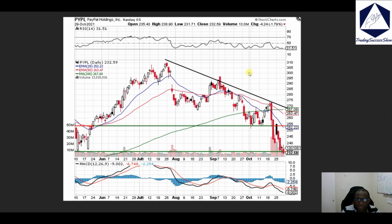PayPal as well, PYPL, this is now our double bottom, so I'll be expecting a bounce off this area. Look for consolidation bounce on PYPL.